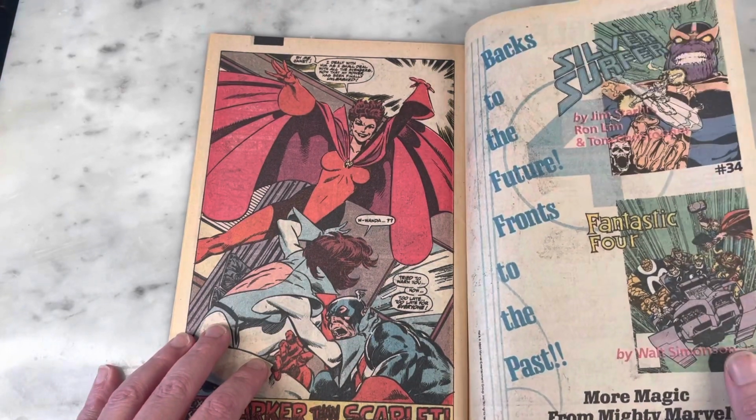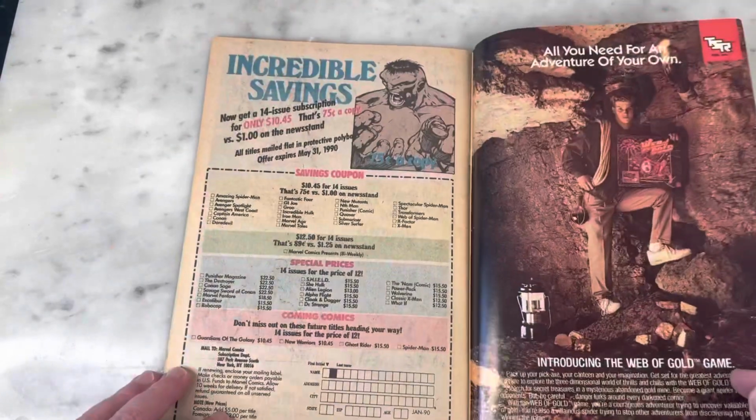Walt Simonson was on FF. That'd be fun to find some of those. Dale Keown's Hulk, so good. Love Dale Keown's Hulk. 55. We're almost there, kids. Only two issues left.